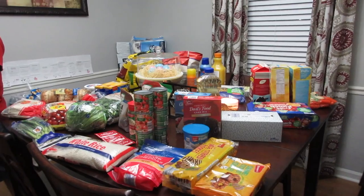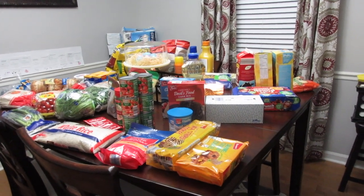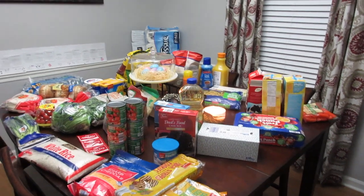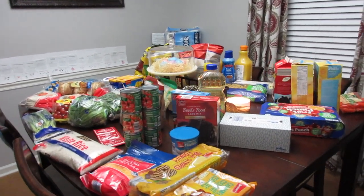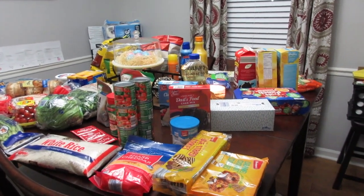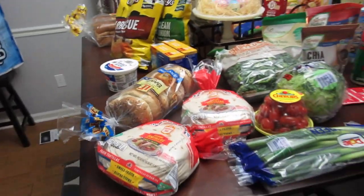So here is my Aldi haul, y'all. It does fill my table a lot more than my Costco haul. So that is exciting, and I'll just go through everything super quick and let you guys know what I got. This actually all cost $77.25, so super excited. Start over here.